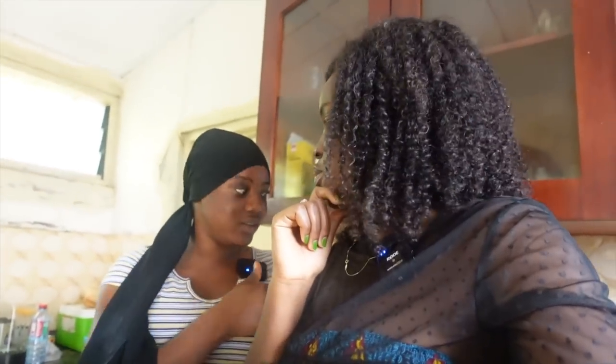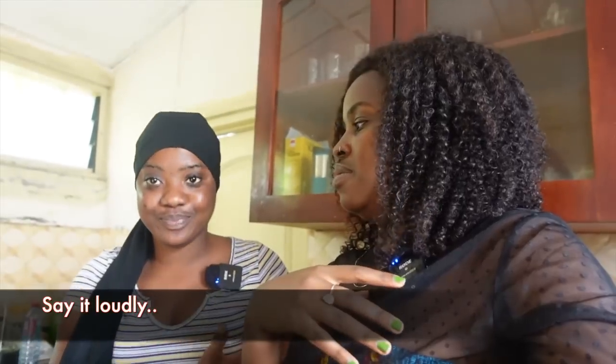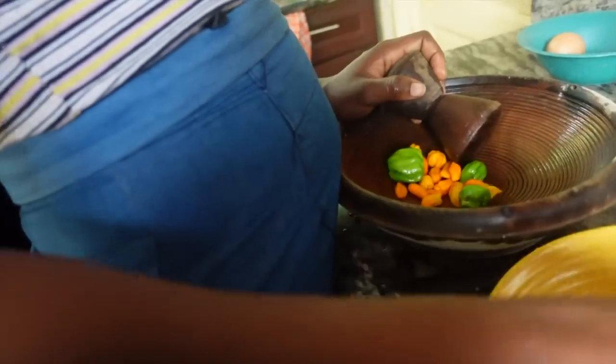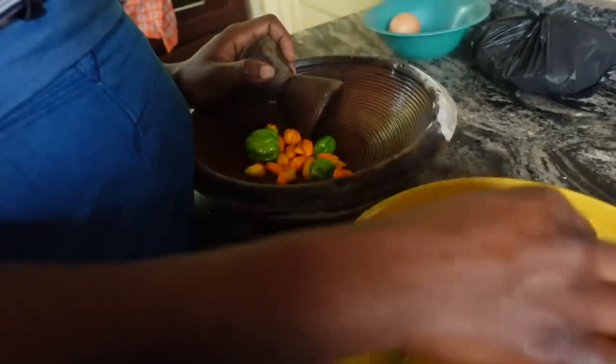Whilst I do that, I don't know what Aisha is going to be doing. What are you going to be doing? You start cutting the... I'm going to peel the cassava. So Aisha is preparing some chilies.